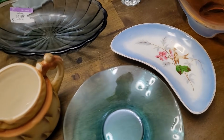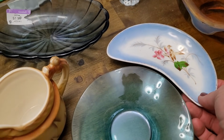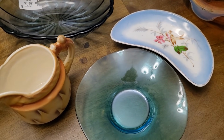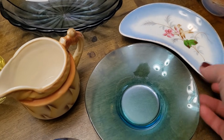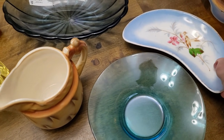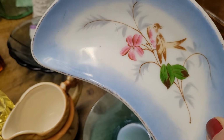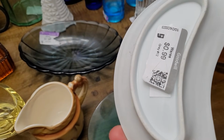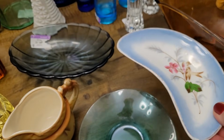Over here is the little bone dish that caught my eye, and you can see how it hugs around the side of a circular or round plate like this. So you can just pop your bones, fish bones or chicken bones on there out of your way. It's absolutely lovely. Super colors with the bird there. It was 50 cents on sale, and I am going to ask $18.